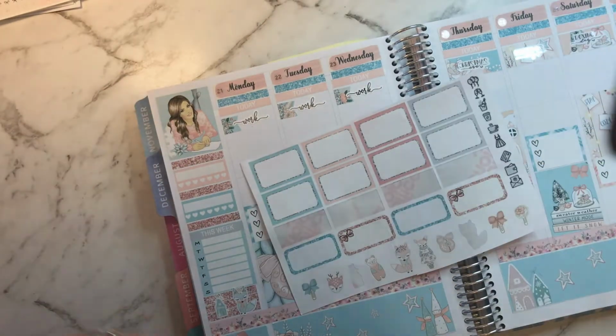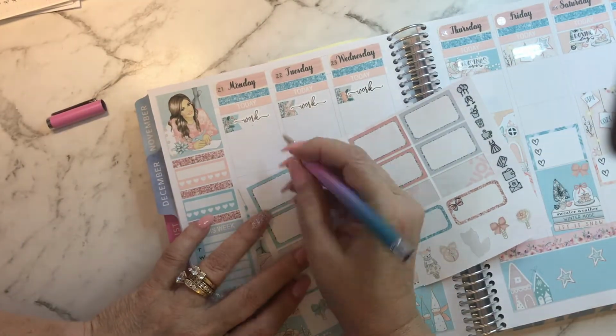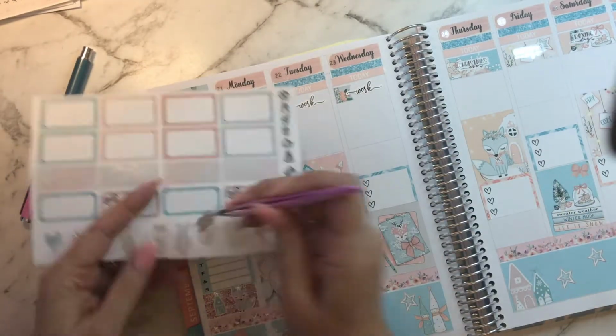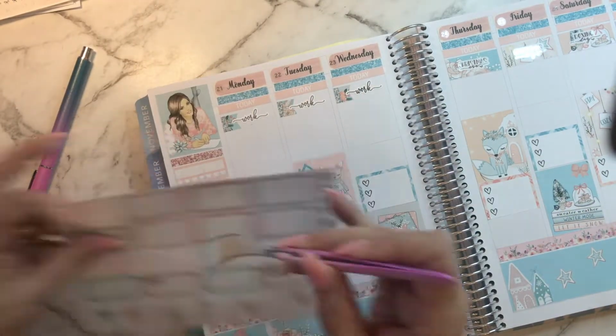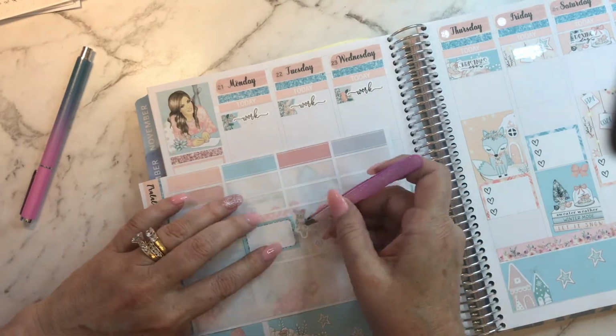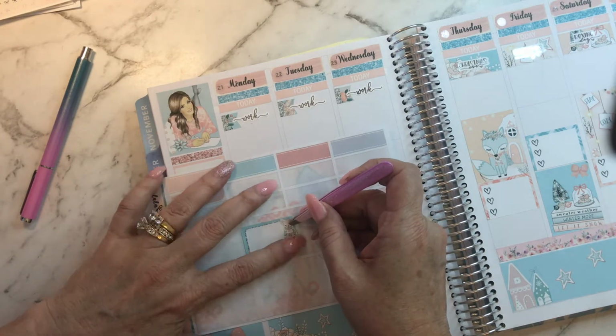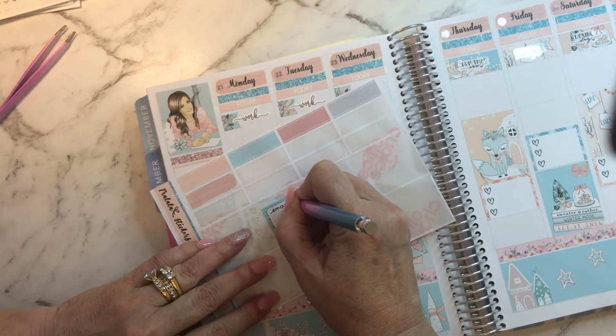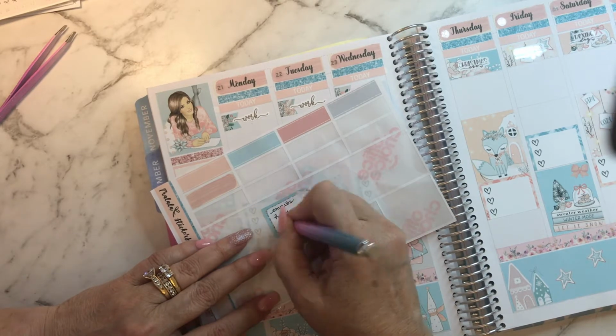So starting on Monday, I have a look through my pen collection and grab one of the Simply Gilded pens to start writing on my boxes. So I've chosen a half box, and I'm using a little bit of deco from the kit to just pop on the side of that. There was quite a bit of deco in there, and they were really quite sweet. So they looked nice on the page.